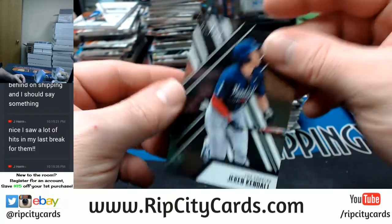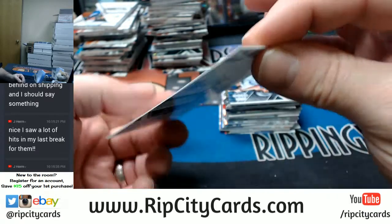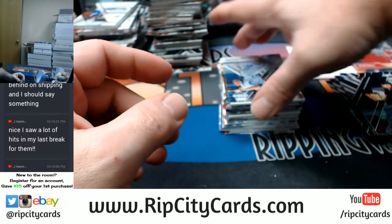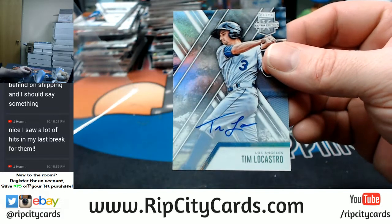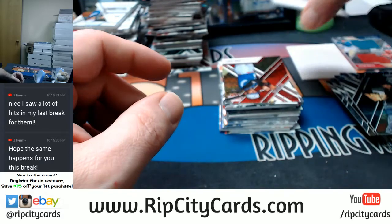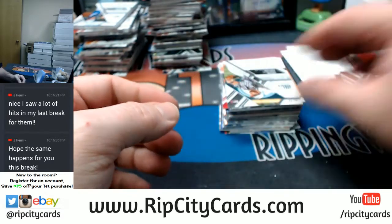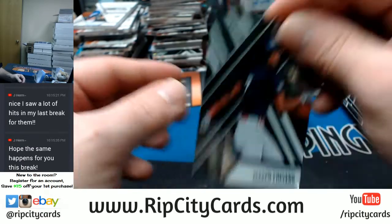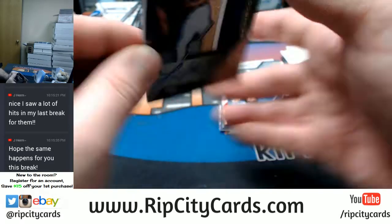75, Tabor. Triple nines. Nate Pearson, Toronto Blue Jays autograph on card. Los Angeles baseball squad, Tim LaCastro. Let's see, that's a blank one. Die cut to 99, international. 999. Another 99. Nice prime one.